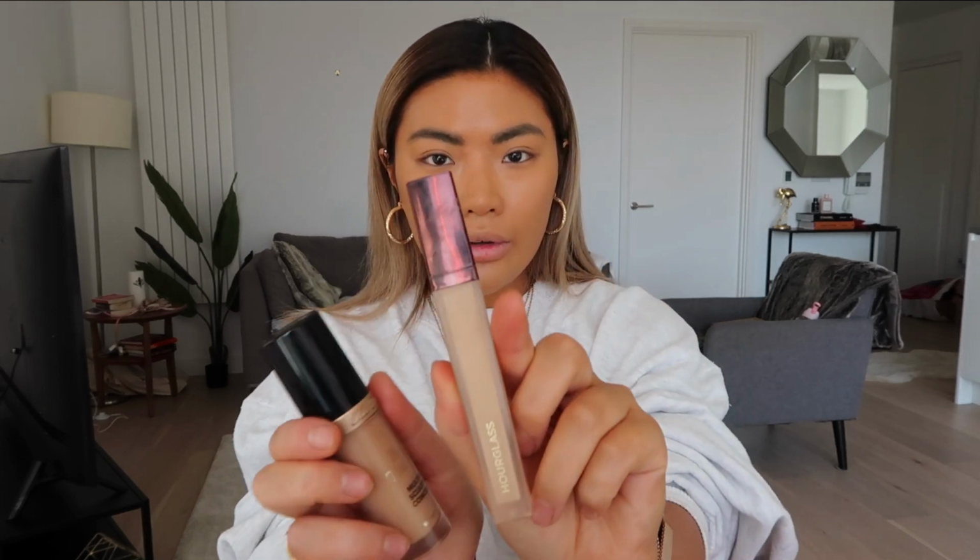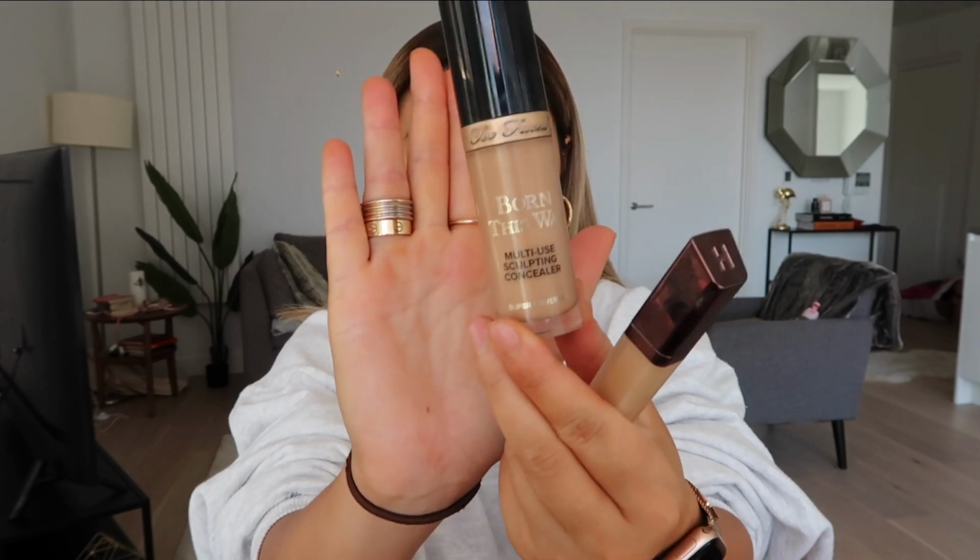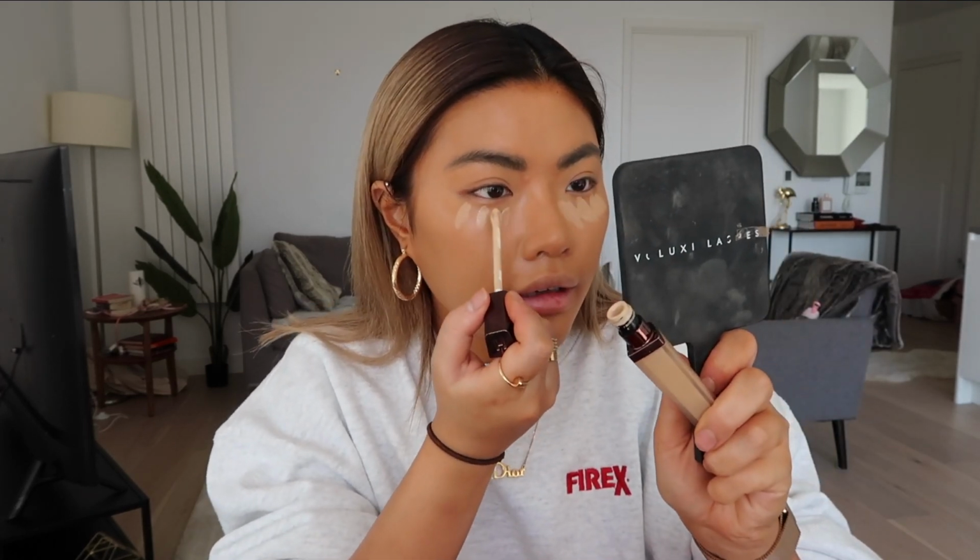Okay, so the next step I use is concealer. I've been using Hourglass. I've also been using Born This Way Sculpting Concealer. This is a bit light for me, so I've been mixing it with this, and I just love how creamy both of these are. And then I use this lighter colour, and then I just go in between like this. After I've highlighted my point, I also use my beauty blender again, and then I blend that all in.